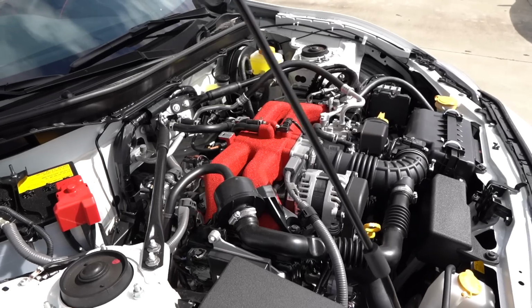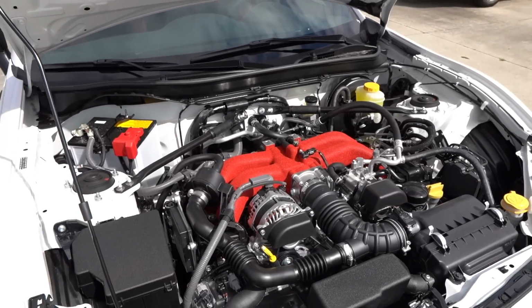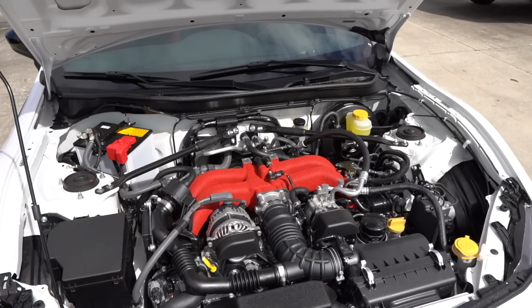2,798 pounds. 0 to 60, if you know how to dance, about 6.2 seconds. Great MPGs, 24 in the city, 33 on the highway.